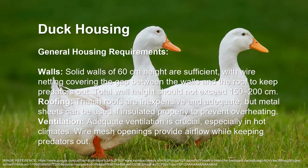Additionally, adequate ventilation for duck housing is crucial, especially in hot climates. Wire mesh openings provide airflow while keeping predators out.